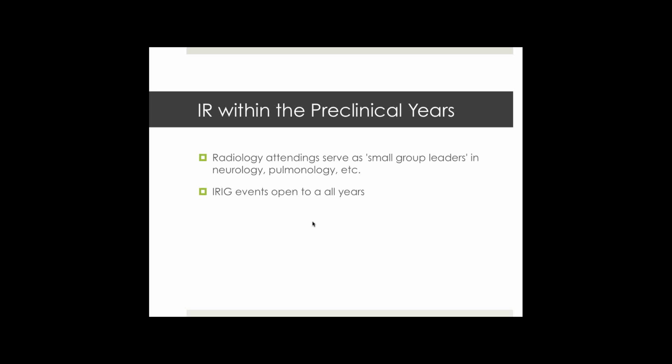So when we have things like our neurology block or our pulmonology block, sometimes these attendings will volunteer to help. So my point for this is to encourage your attendings at your school and your department to try to find ways that they can get involved in the preclinical years, because I think that one of the major disadvantages that IR faces is that we don't get into the curriculums early enough and people aren't exposed to it early enough.